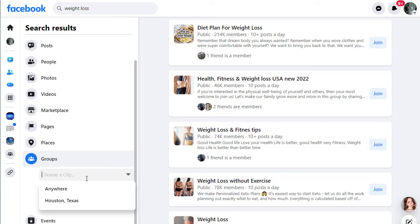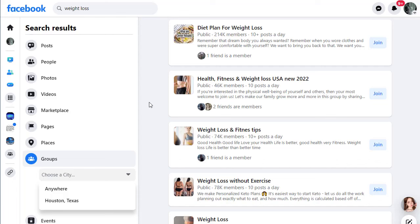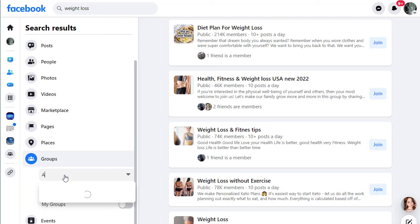So we can simply go to Google and type, for example, since it's available for Canada, list of Canada states. Okay, so all these states are related to Canada. For example, Alberta is here. We can simply write Alberta right here in the search bar. Once we write Alberta, all the cities in Alberta will pop up right here. So we can simply click on one of these.